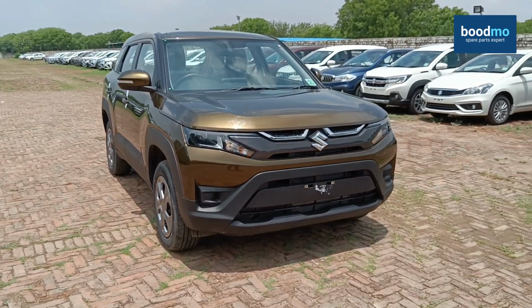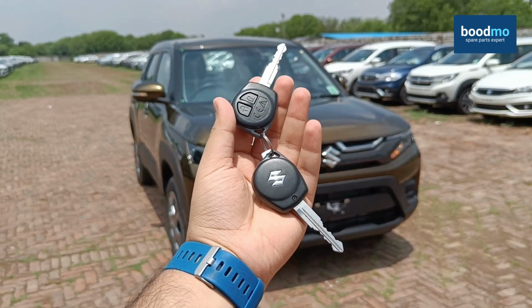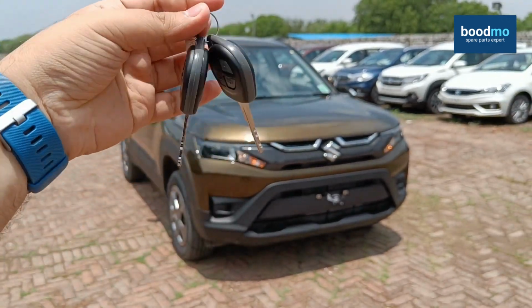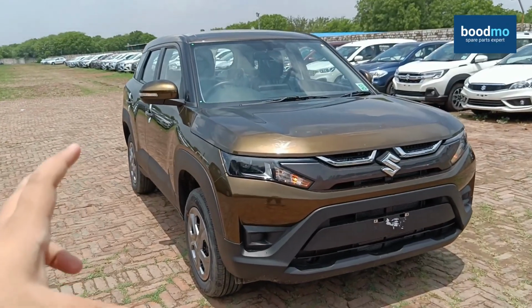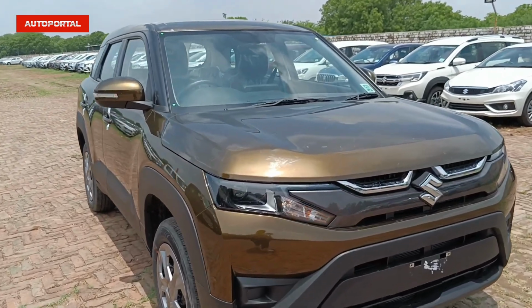So first things first, we have remote central locking being offered standard across all variants. This is the kind of key fob that you get on this particular trim with two buttons, lock and unlock. This is the khaki brown color that is being offered, and this is a unique shade to actually see in real life.